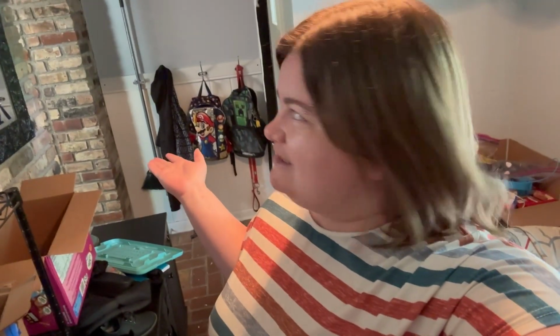If you have a space like this that's just kind of like a dead spot, consider doing something like this. It was super easy.